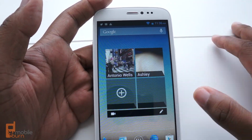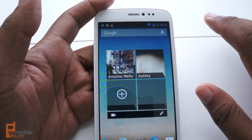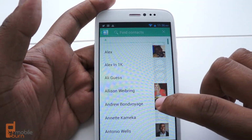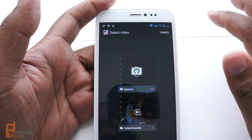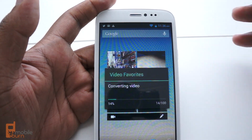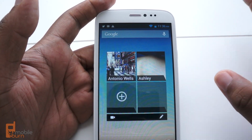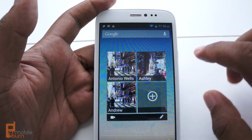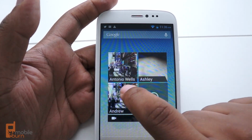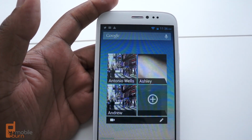One rather unique aspect of this is that it has a widget on the home screen that you can use to have video contacts. So if rather than have a static picture of someone, I can go through and select the contact. So I'll select a fake one, and I'll go through camera and choose a video. And then I'll say, all right, this can be a video, and it'll convert it to a format that can display. And for a short amount of time, you'll see that video, and then you can reach the person that way. So you see the animation right there between these three, and I say, you know what, I want to talk to that person. I tap on it, and it shows me this fake person's information.